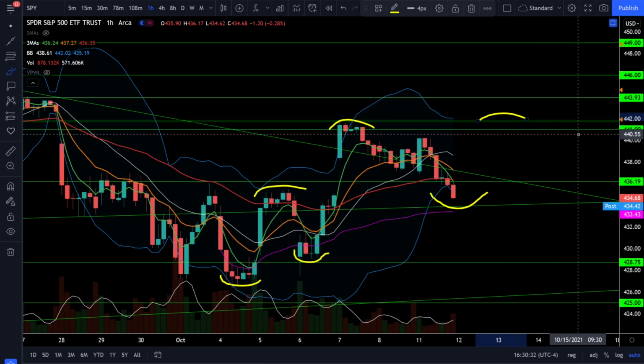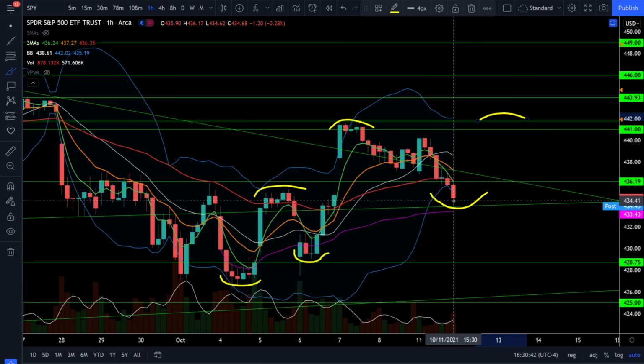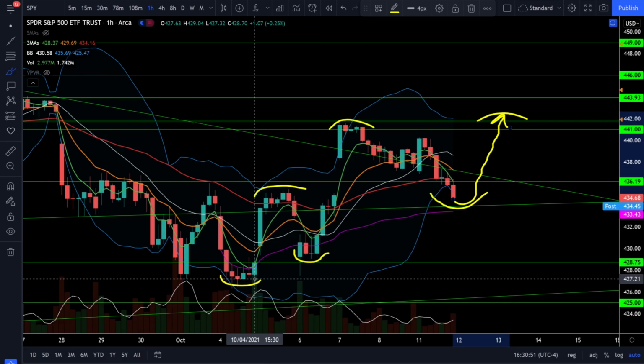So this is by far the very early stages of what could be a trend reversal, but you never know exactly if you're going to get that trend reversal until you get the confirmation of that higher low. So if we get down here to about 434 and we start to bounce and we come back up here to close the gap at 442, that could mean that we did see the bottom down here around 427 on SPY and we are going back into another bull cycle.